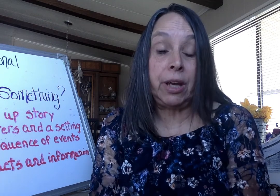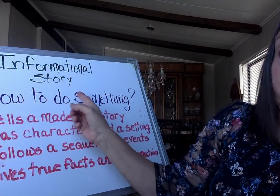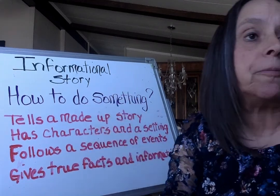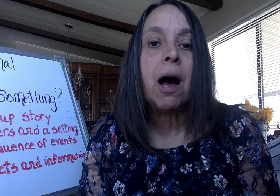How to clean out your animal's cage. Some of you might have animals in a cage, and there's a process you do in cleaning out the cage. So you can write a really good informational story about that and show us how to do something, how to clean out my animal's cage. Some more ideas could be how to take care of my cat. Some of you might have a cat. How to take care of my baby brother. How to help my baby brother or sister. How to help my mom in the kitchen. All kinds of ideas. How to build something with Legos. How to color a beautiful picture, like what I talked about. How to clean my room. By the way, have you been cleaning your room? How to brush my teeth, I gave an example of that, and how to bake cookies. Those are just some ideas for you, okay?